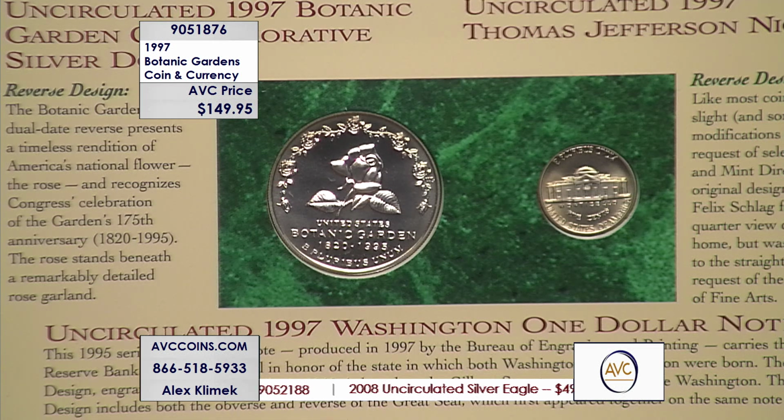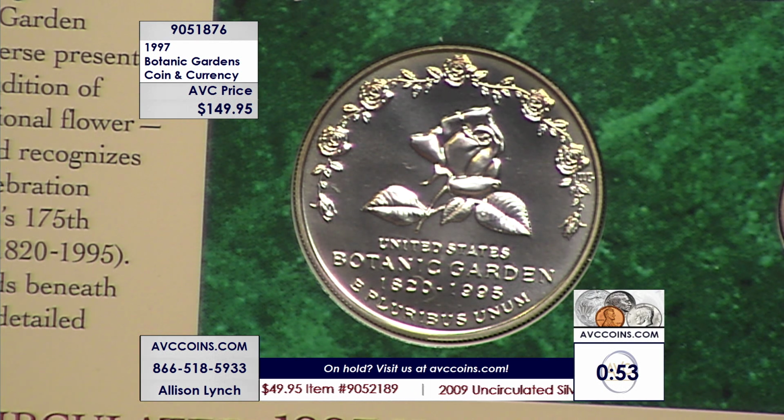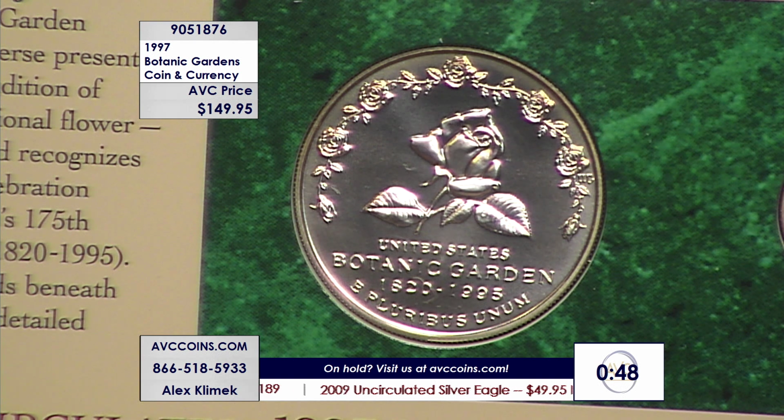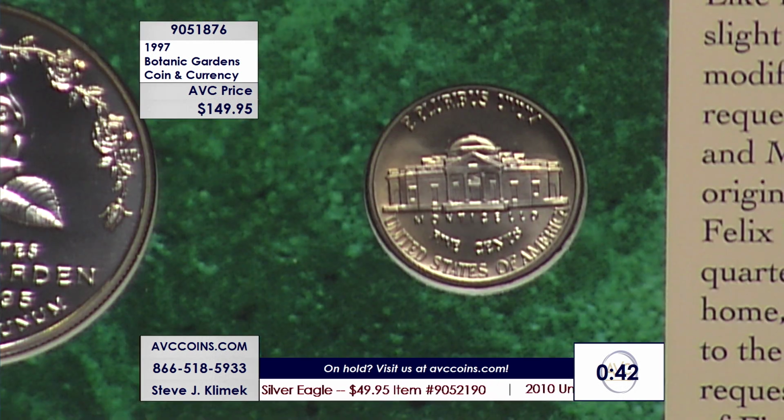And they made the nickel special, which makes the set special. Guys, let's put a 1-minute clock up. We only had a handful of them. My competition sells the set for $249. I mentioned earlier the coins in the set. The rose, 90% silver dollar, over 100. The nickel, 141. So they kind of balance themselves from two sides. But tonight we're not balancing anything. We're $149.95, our best price on this in a long time.